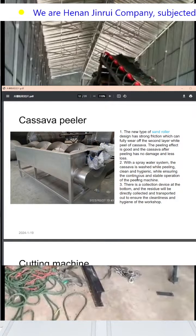So this is our peeling machine. The design we call the sand roller design. That means on the roller surface we have sandpaper. The sandpaper will meet water. It has strong friction on the surface, which can fully remove the cassava second layer.